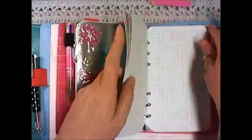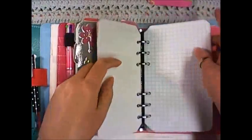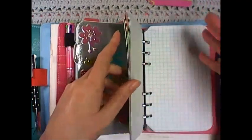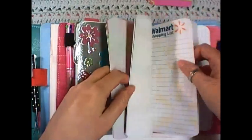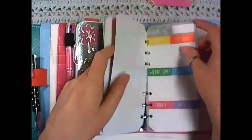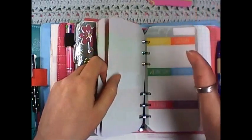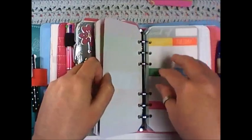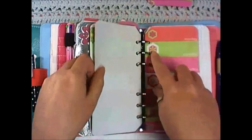And then I have all my blank papers back here. The blank grid paper, which I do cut larger than Filofax size paper because I need more room to write. And these are all just notepads like from Walmart or Target that I had to cut down just a little. Some of them a little more, maybe like an inch to fit the height. And I punched them and I put them in here. These are the ones I use for every week.